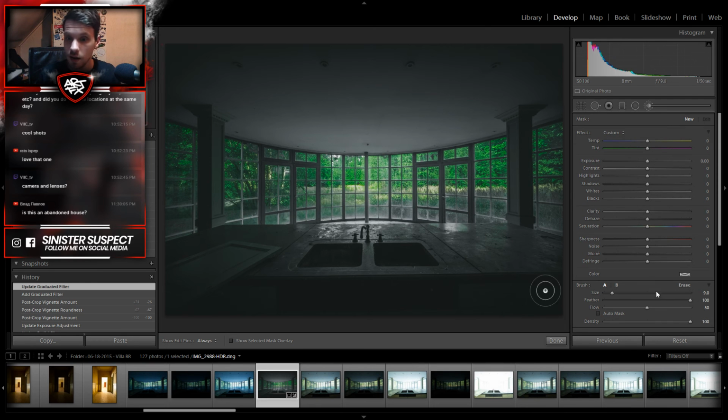This is an abandoned house. Yeah, it is an abandoned house. It's a rather large abandoned house though. This was in a street, one big street just across the border in Belgium. We had just gone over the border into Belgium, and this is one of the first cities that you pass through after you've gone over the border from the Netherlands to Belgium.